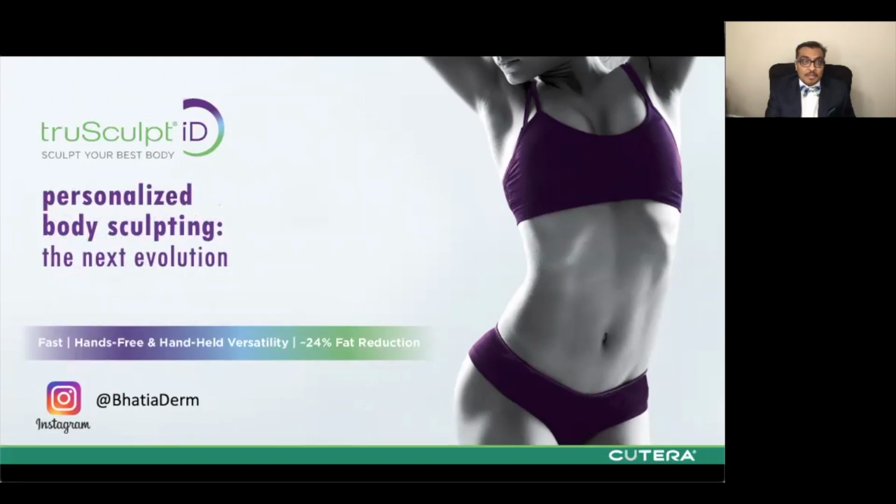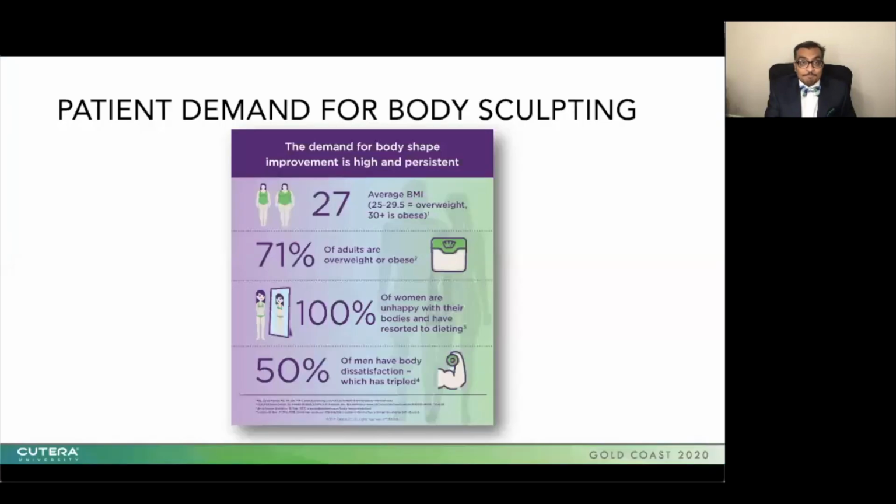This is one of the top technologies available for body sculpting. So there is a huge demand for body sculpting right now. The average BMI is 27, with 30 being obese and 27 being in the overweight range. 71% of adults are either overweight or obese. And so there's a big body image issue going on. 100% of women that were surveyed were found to be unhappy with their bodies and have resorted to dieting. Now, 50% of men have dissatisfaction, which has tripled over the last few years.